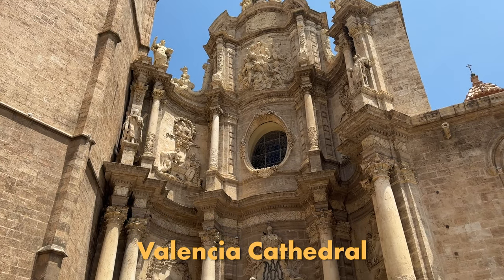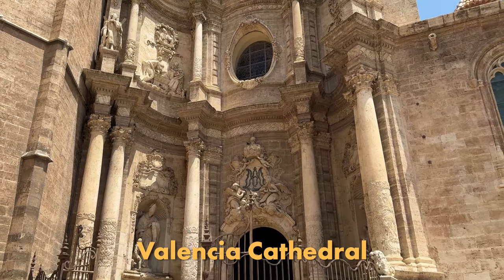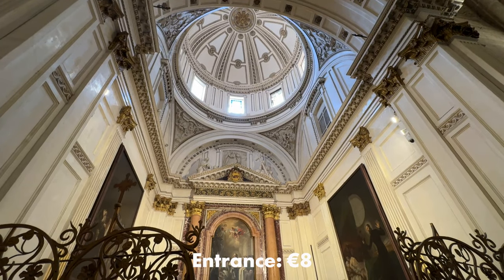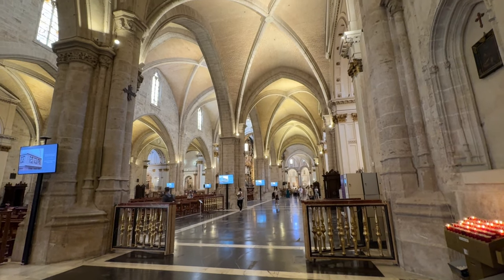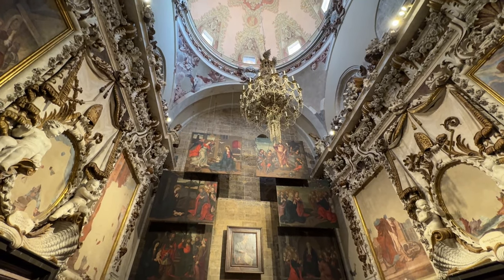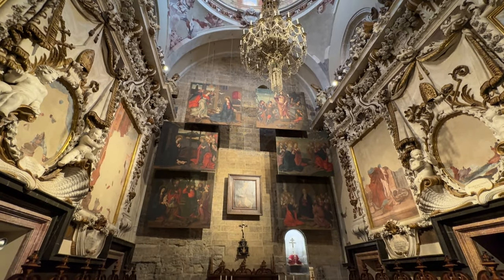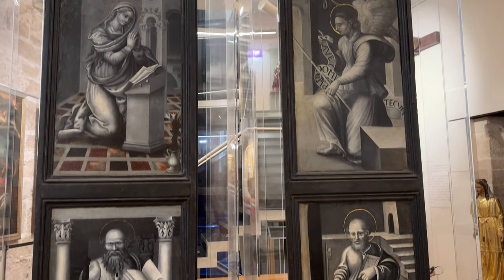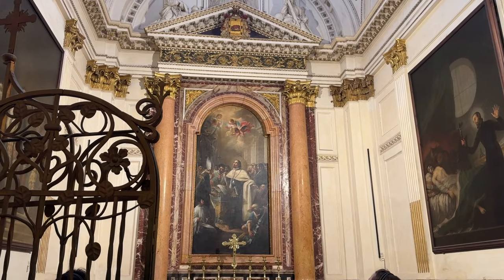The main cathedral in Valencia is a stunning historical landmark in the city's old town. The entrance cost is 8 euros and includes an audio tour. This cathedral has actually been built over a former mosque following the Christian conquest in the 13th century. The cathedral also features a museum showcasing religious art and artifacts.